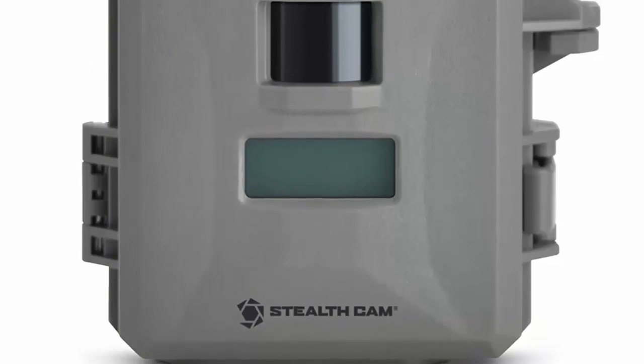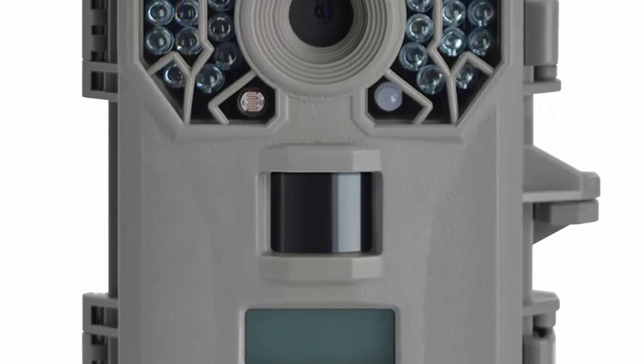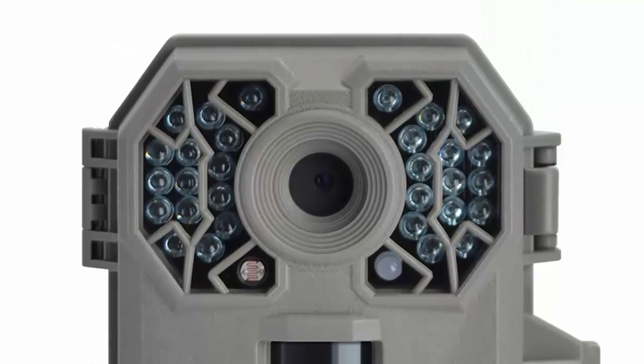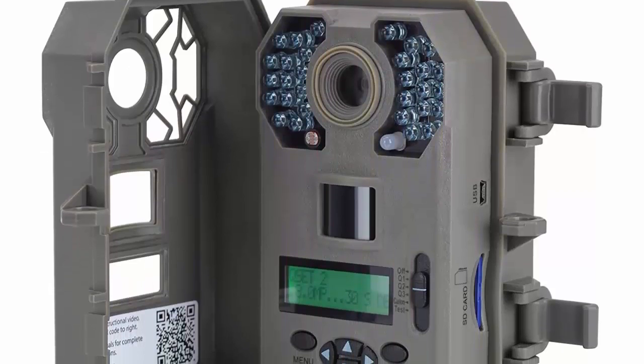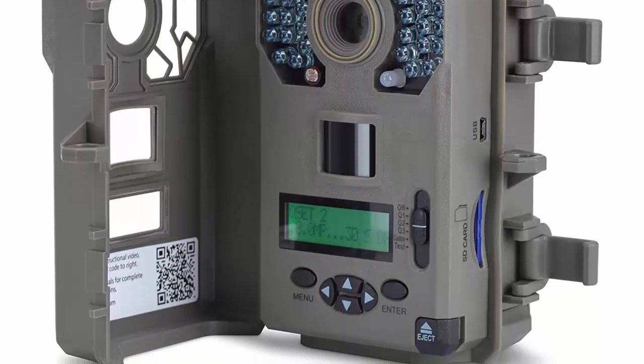StealthCam G30 IR Trail Cam, 8 megapixel. The StealthCam G30 will cost you right around $100 if you buy it online. That puts it at the top of my budget category of cameras, and its performance and build quality is what earns its place as number one in my choice for low-cost game cameras.